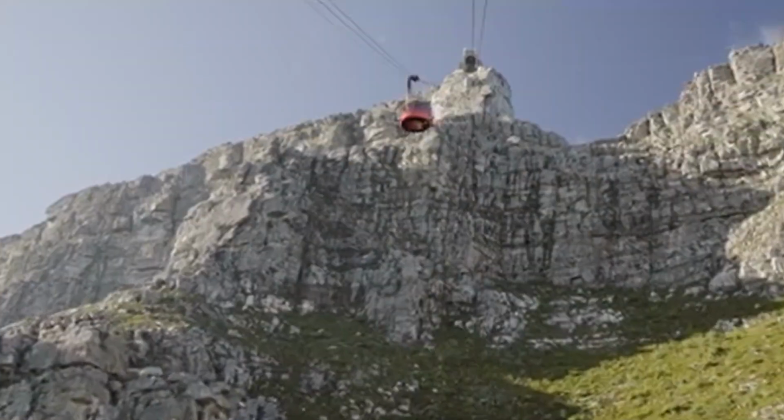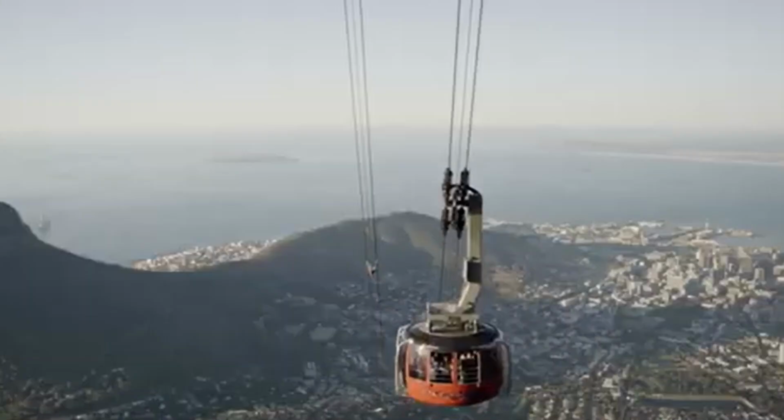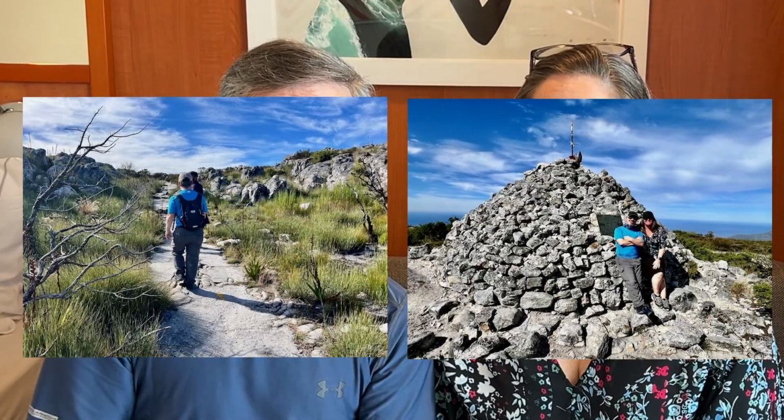Definitely. We rode the gondola all the way up to the top of Table Mountain and walked all the way to the other side. That was quite an unexpected day. It was my fault. It was. We weren't planning to do that, but we did it. Sometimes you just have to go for it.